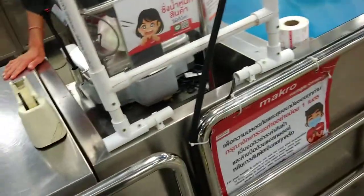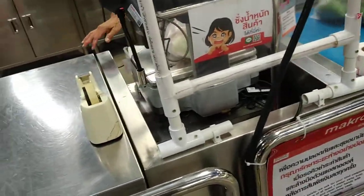We are now at the weigh station, so these 4 onions are 25 baht. Means the 4 onions are 60 cents or so.